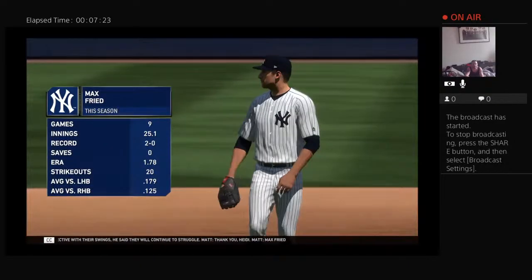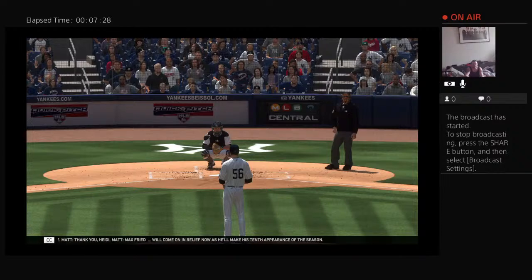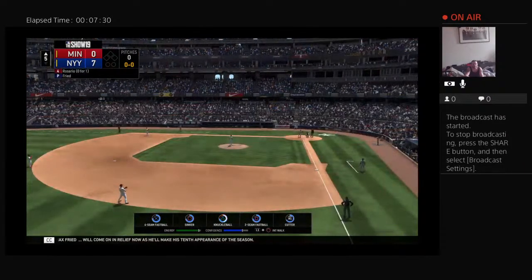Max Fried will come on in relief now as he'll make his 10th appearance of the season. 56, Max Fried.